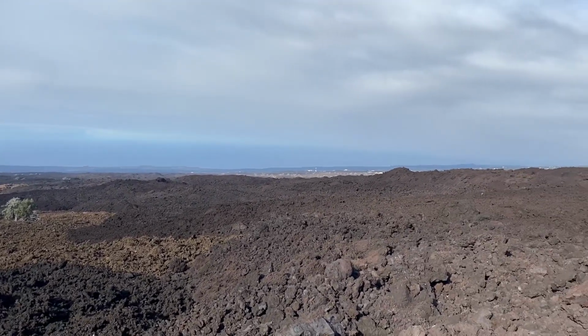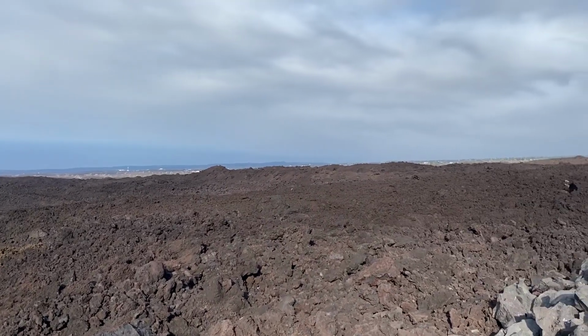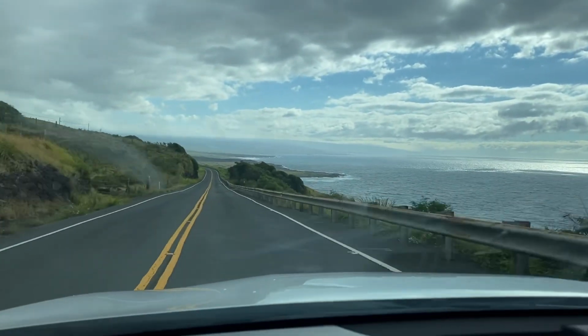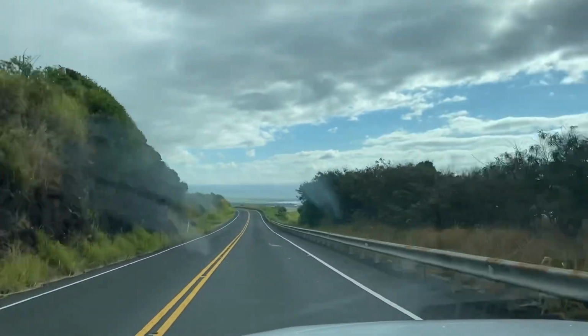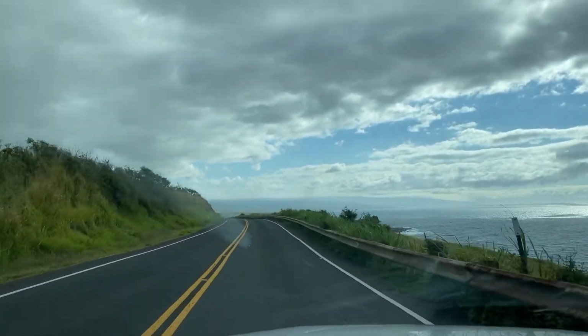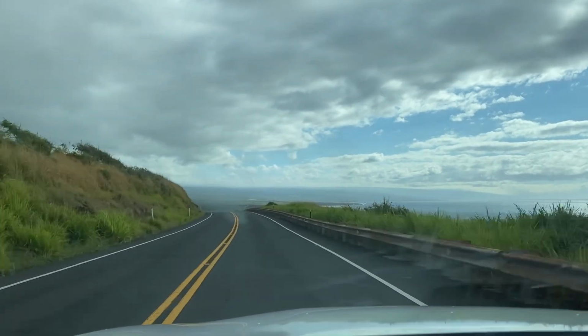Anyway, this is the South Point Lookout. Obviously, a lot of lava flows and cinder cones to check out from this vantage point. South Point is the southernmost point in the United States. Obviously, not the contiguous United States, but the United States nonetheless. And this is driving down towards Volcano, past the South Point Lookout. This is always just like a really blustery, beautiful piece of coastline.